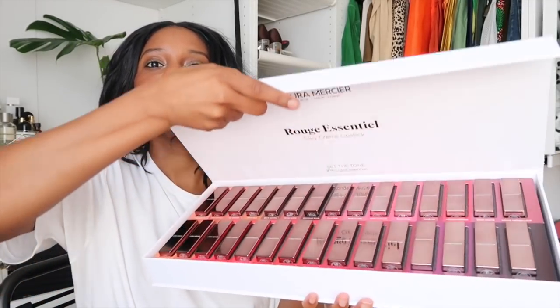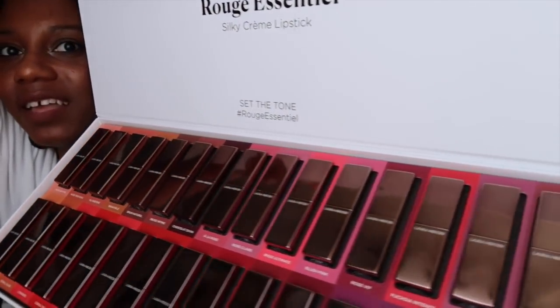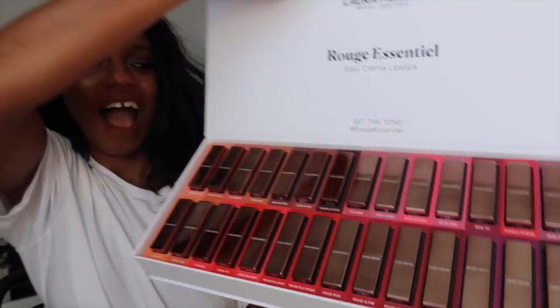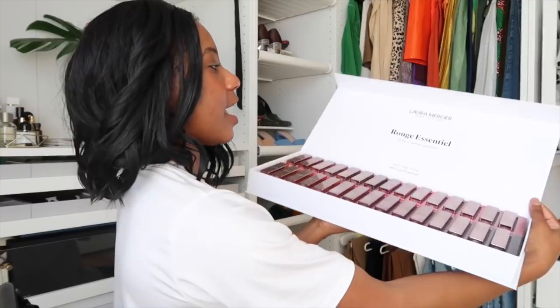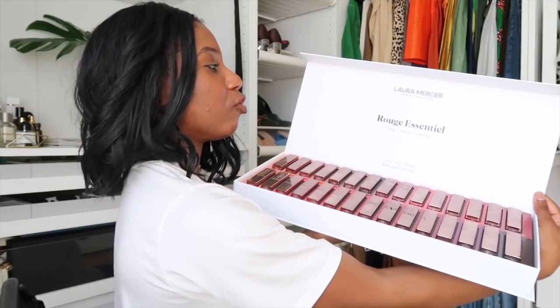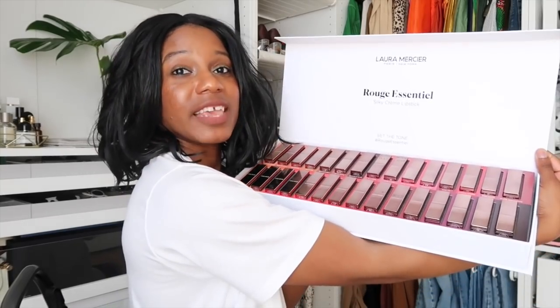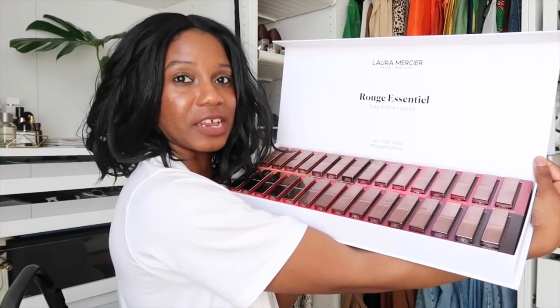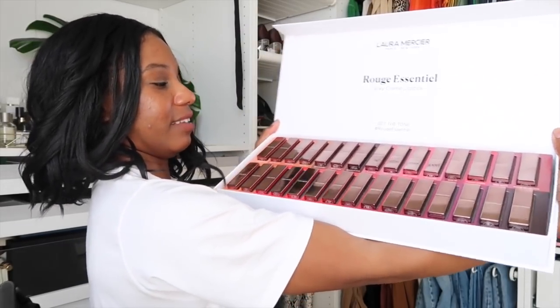Okay, first of all, this packaging is impeccable. But just wow. Wow, guys. Look at that. That is insane. I think it's 30. It's definitely 30. It's the Laura Mercier Rouge Essentiel Silky Cream Lipstick Set the Tone Kit. There are 30 Rouge Essentiel lipsticks, guys.